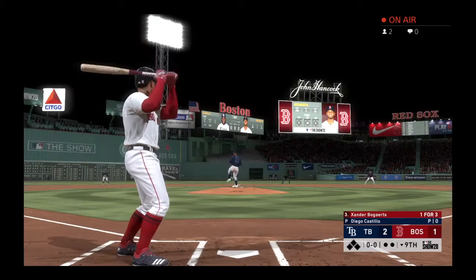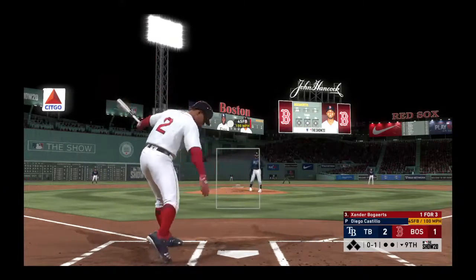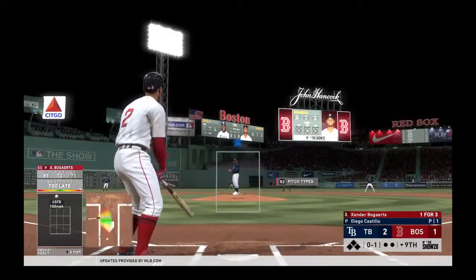First pitch coming. Here it is. Xander Bogaerts stands in as he swings and misses for strike 1.